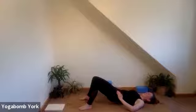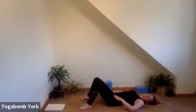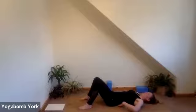Then on your next exhalation, slowly lowering back down to the mat, one vertebra at a time. Again, taking a breath here, maybe a deep breath in and sighing it out, just allowing your whole body to soften for a moment. And then again, drawing those ribs in, trying not to squash your lower back completely to the mat. So it might go down a little bit, but maybe just noticing if you can still slide your fingers underneath a little.